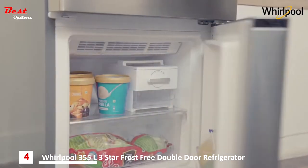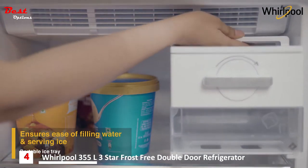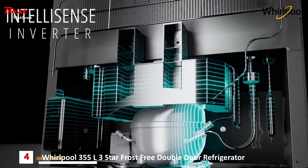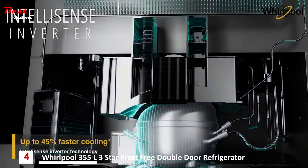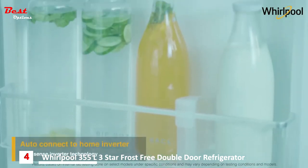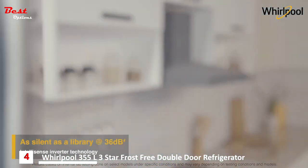The portable ice tray helps in easy filling of water and serving of ice. Its flexibility makes extra space in the freezer compartment for frozen food items. The IntelliSense inverter technology gives 45% faster cooling, easily connects to a home inverter, and helps in saving energy and ensuring silent and long-lasting performance.